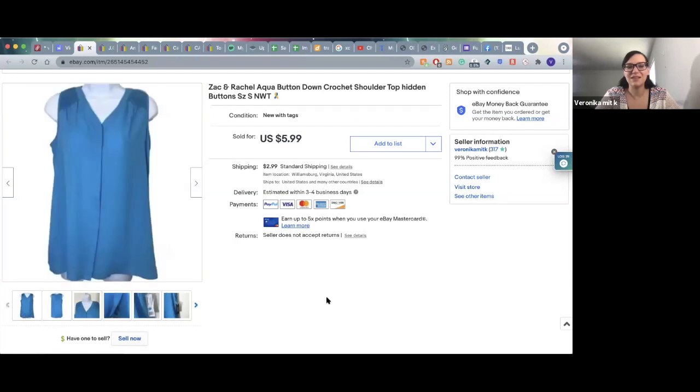But Zach and Rachel, I think it's sold at Kohl's or JCPenney or something like that. Their plus size items do okay for me, but straight sizes don't do well. So this actually ended up selling for $5, not $5.99. That's an offer somebody sent me and I accepted. I did not charge them enough for shipping. It was an older listing when I didn't know what I was doing with shipping. So I'm literally not making any money on this. I'm glad that I didn't lose money at least.